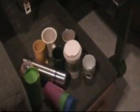And the table doubles as another work surface. So this is just kind of an idea as to what it really looks like when we are doing dishes.